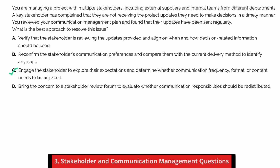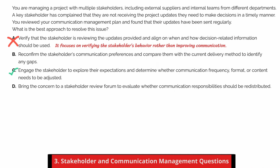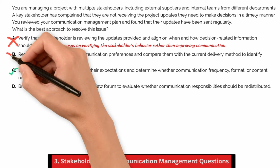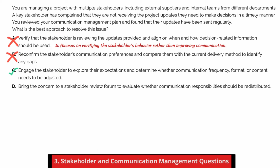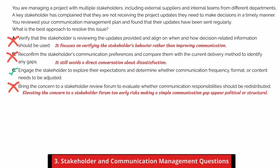Let's look at why the other choices are wrong. Choice A is incorrect. It focuses on verifying the stakeholder's behavior rather than improving communication. PMI discourages framing stakeholder issues in terms of fault or compliance. Choice B is incorrect. Reconfirming preferences is a helpful step, but it still avoids a direct conversation about dissatisfaction. It treats the issue as a formality rather than an opportunity to strengthen engagement. Choice D is incorrect. Elevating the concern to a stakeholder forum too early risks making a simple communication gap appear political or structural. PMI recommends resolving communication issues directly with the affected party first.